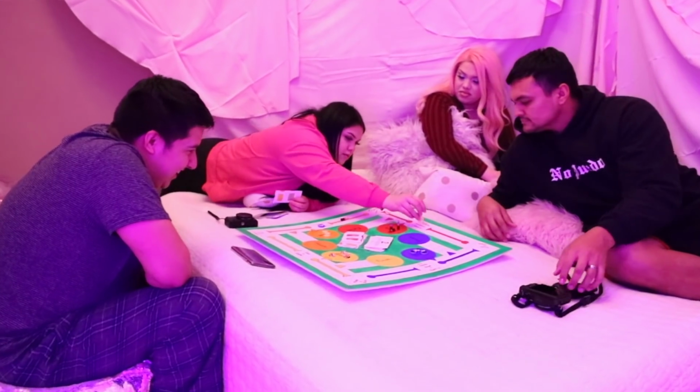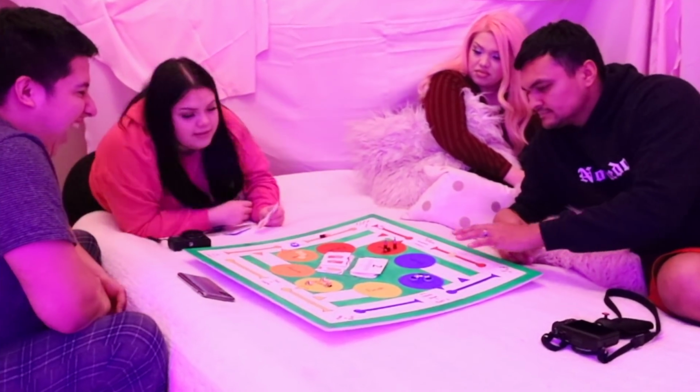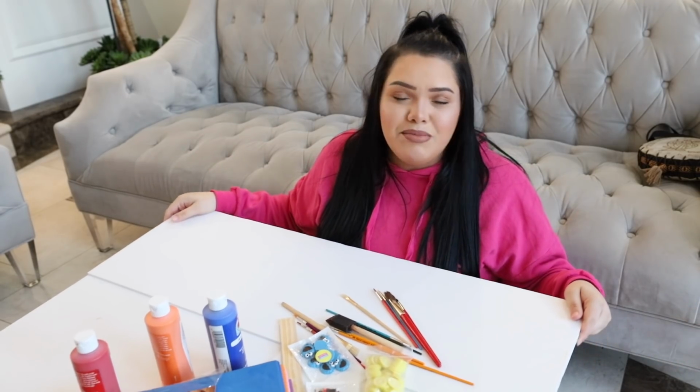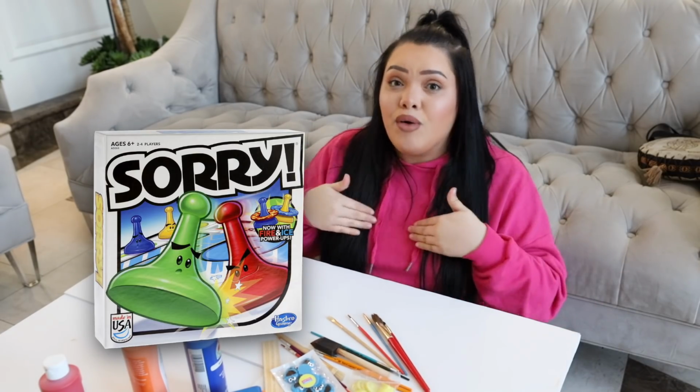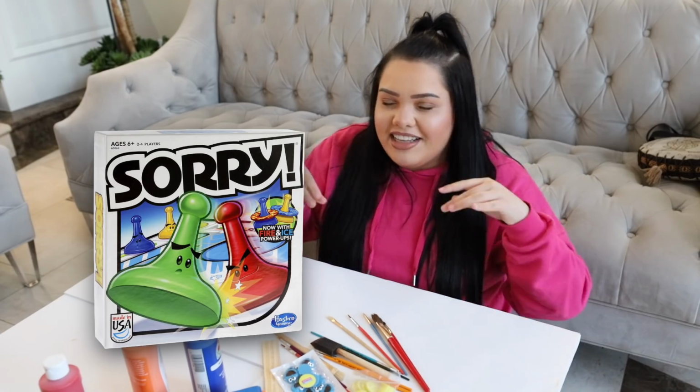So staying at home, one of the first things you would think about is board games, but some of us don't have board games, and I feel like you could definitely customize your own. So we have this giant board right here, and we're taking the game Sorry. We're going to customize it our own way and put little fun challenges in it. I think this is way more fun than a regular board game, because with a regular board game you have to play by the rules, and when you make your own, you can customize it to your own liking and put some really fun challenges in there.